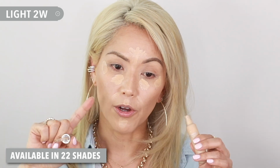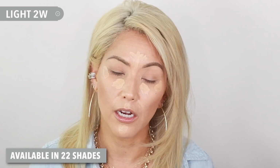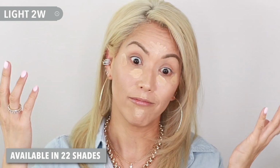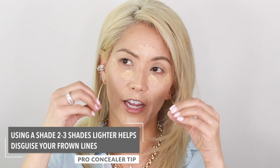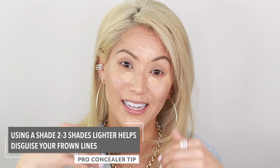And I'm going to put a little bit right here on my lines. I typically like to go 2 to 3 shades lighter, a really light shade, if you have smile lines like me and you're older, or even girls in their 30s have them. Putting a lighter shade there makes it pop up, because that's what highlighting does, it pops it up so it's not so sunken in the lines.